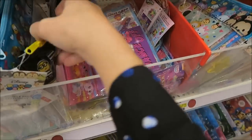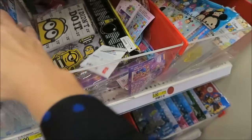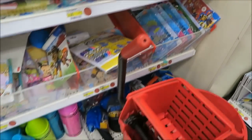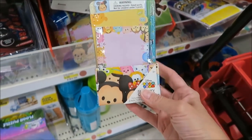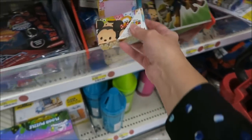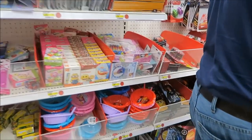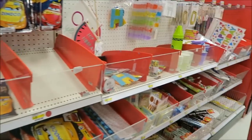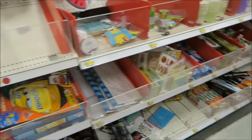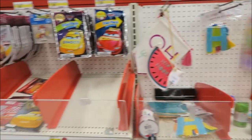And then they have minions. These are cute. I'm thinking I might have bought one for Gavin for Christmas. I'm not sure. And then Ashley also bought one of these. And that's $3. And then as far as other school type supplies, that's it for up front. And so we'll see more when we get in the back.